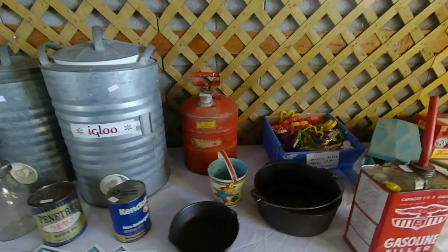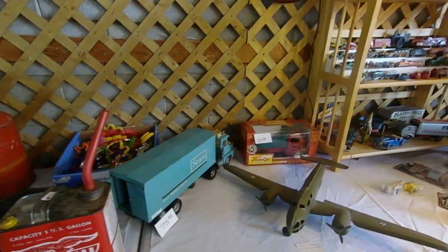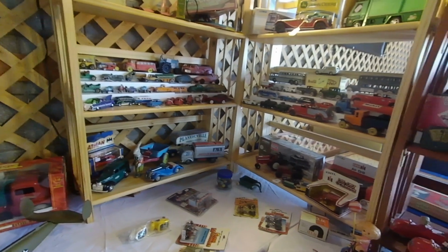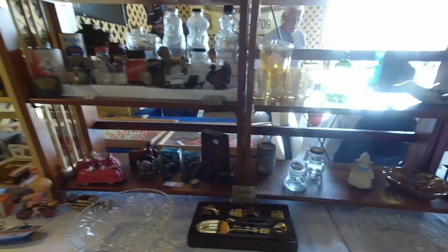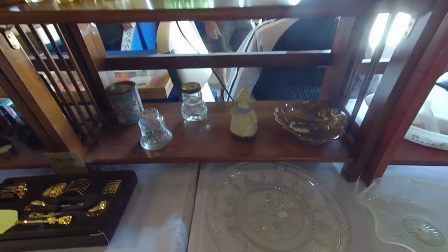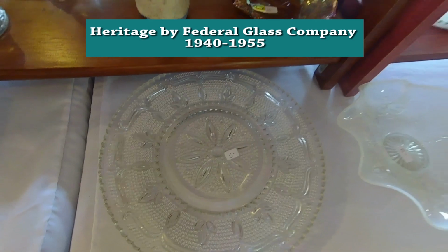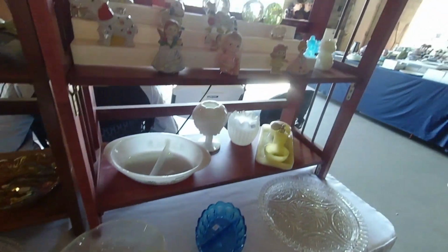So I saw things at this show that I have never seen and wasn't even aware that that was made. So it was kind of cool to see all those items. It was a great educational experience. And plus I bought quite a bit of stuff too and spent quite a lot of money. And you'll be seeing that in the upcoming episodes. Here's a nice piece of heritage by the Federal Glass Company, 1940 to 1955. So let's take a look at some candy here.